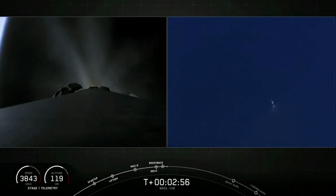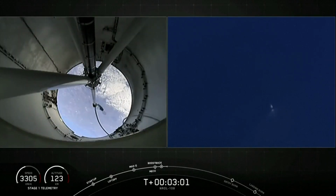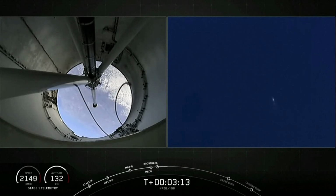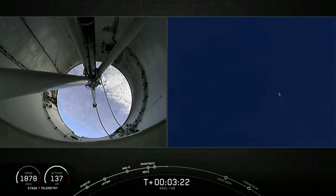On the right-hand side of the screen is a view of the first stage performing its boostback burn. That is a great shot. In a couple of seconds, we're expecting that boostback burn to be ending on the first stage. Stage 1 boostback shutdown. And there it is. T plus 3 minutes and 20 seconds into flight. Everything's looking great so far.